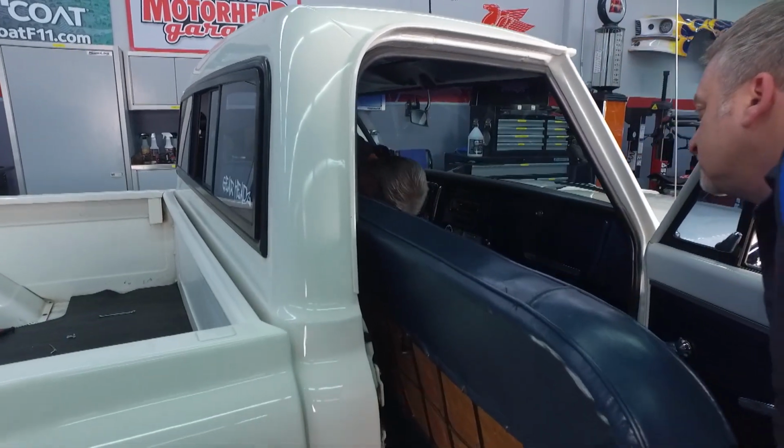Well, we got the seat in. It feels really good. The previous owner, as we saw, had it lowered. Yeah. But it wasn't the correct angle. And now, with your brackets from Brothers Trucks, it's sitting right. Feels pretty good. Nice and comfortable.